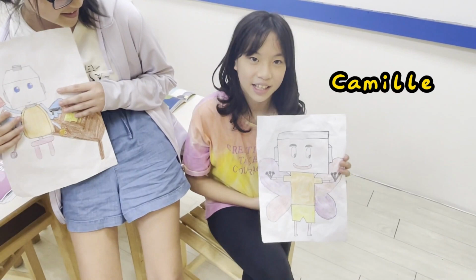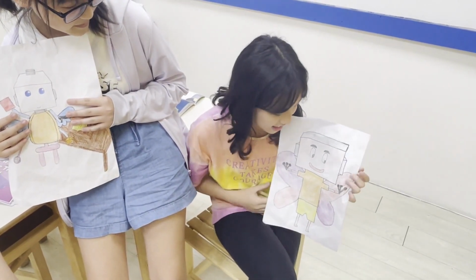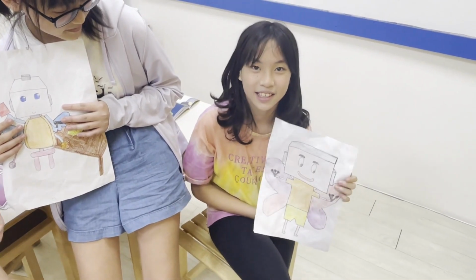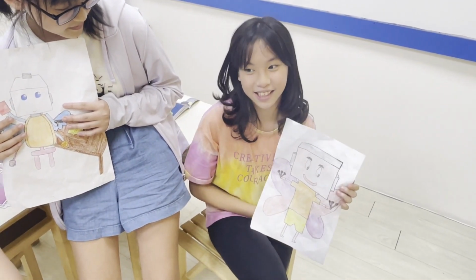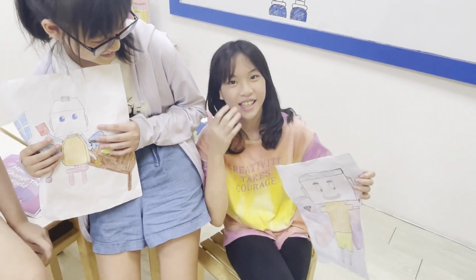And Camille, that's your robot? Yes. Nice, what's it called? Dolphin. And what's so special about Dolphin? It has 6 microphones. It has 6 microphones to do what? To sing any songs in any language. Really? That's pretty cool. All right, great job, girls.